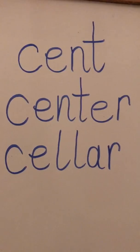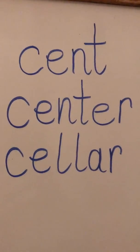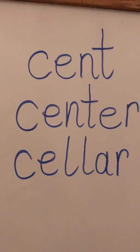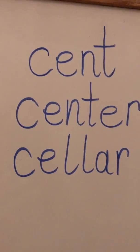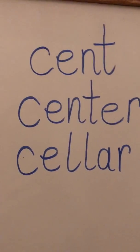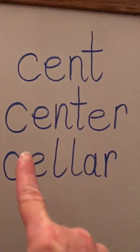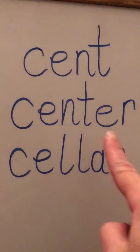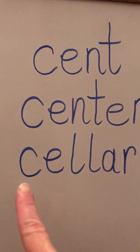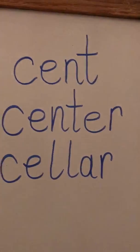And what is that sound? I think you already know it, don't you? It is the S sound. There are times when C will say S, and we call it soft C. Let's try to read these words using S instead of K. S, ent, scent. S, enter, center. Eller, seller. Do those words make sense? Yes, they do, don't they?